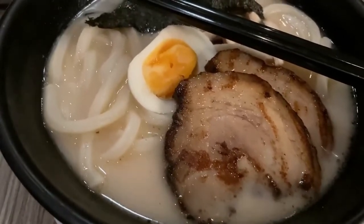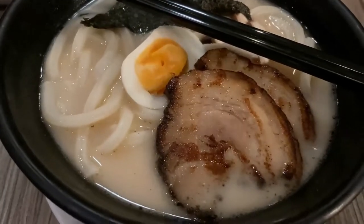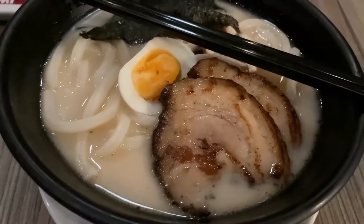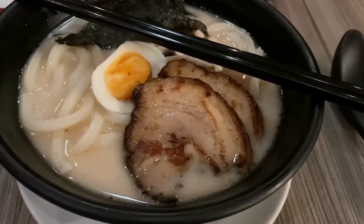This soup does look more like a white color compared to the miso ramen that I'm used to, but I think that's because the tonkatsu broth they use here is a more clear color than the other ones that I've had. But yeah, I'm excited. It smells really good.